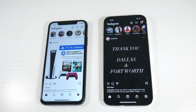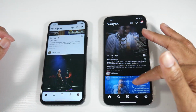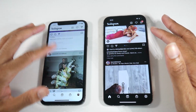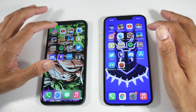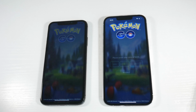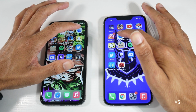Instagram, super fast on both. Again, that 120 hertz, very noticeable as far as scrolling. The XS does do a great job with scrolling. It just doesn't feel as smooth. Let's go ahead and open Pokemon Go. So as we can see, performance-wise, not too bad.